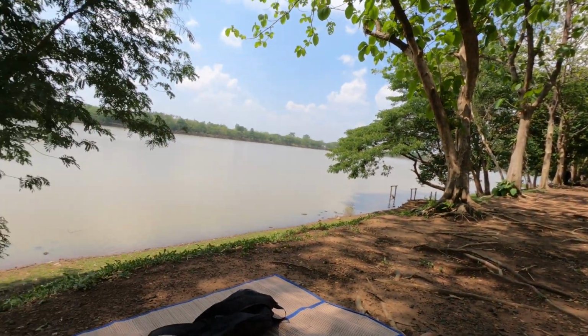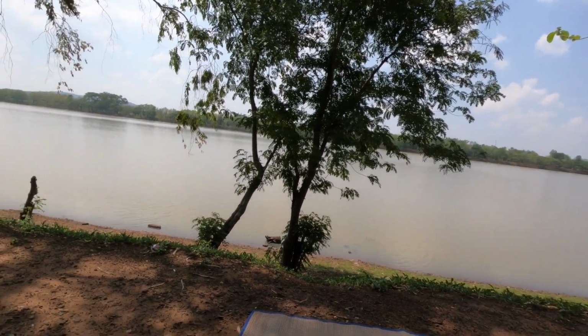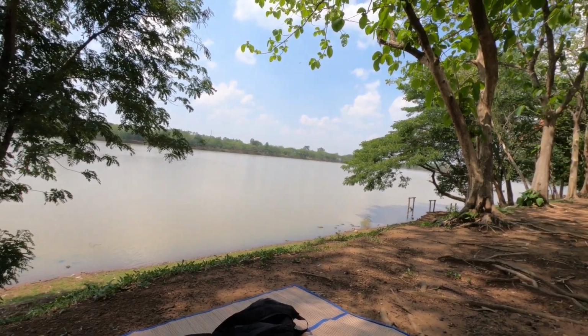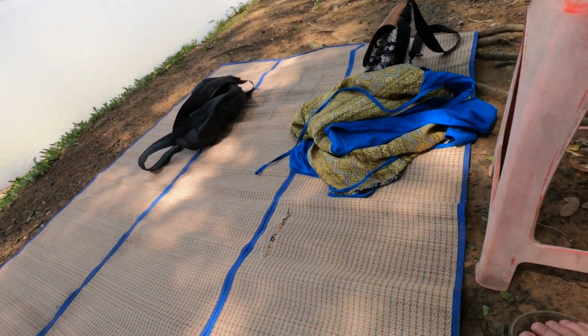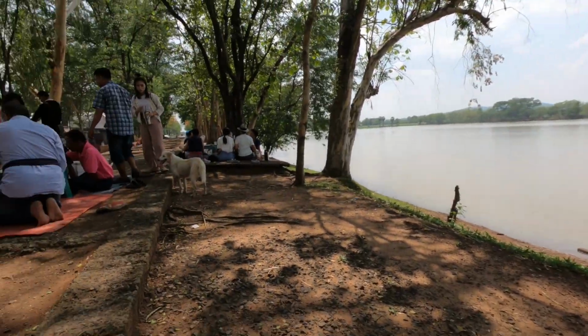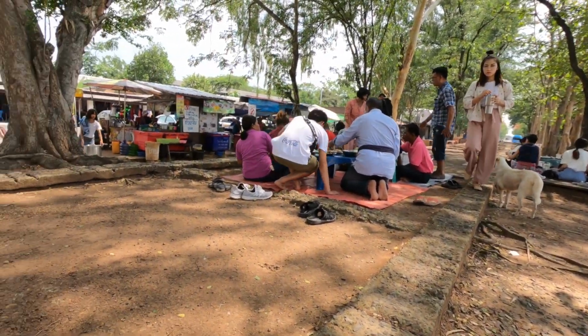The girls are going off to get us some lunch, and we've grabbed a mat and just come to sit alongside the water here. It's like a dam. I'm not sure whether this is attached to the little temple we just went through or not, but it's very square and large, and we've got this little mat, and people just sit under the trees along the edge here.